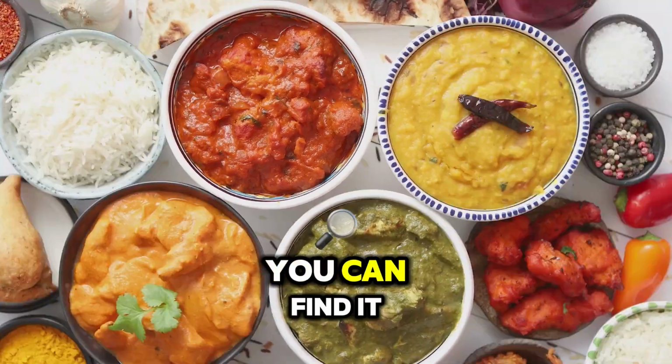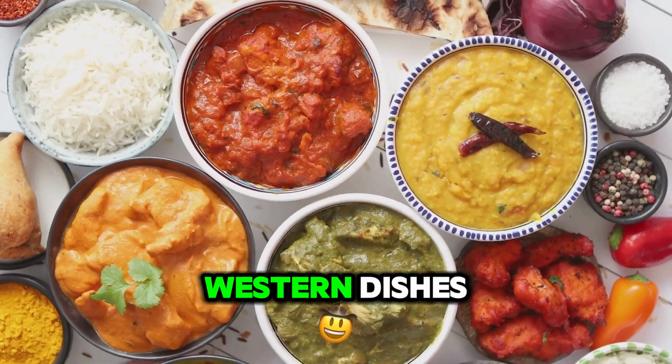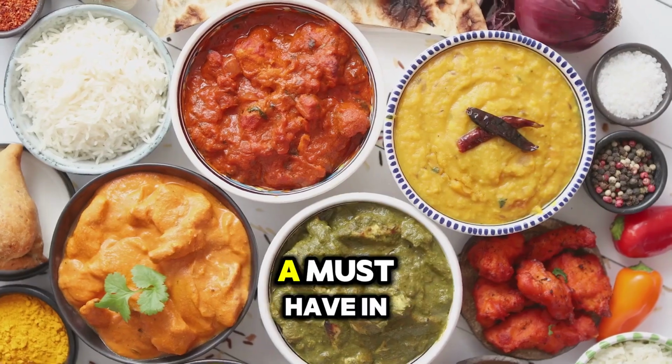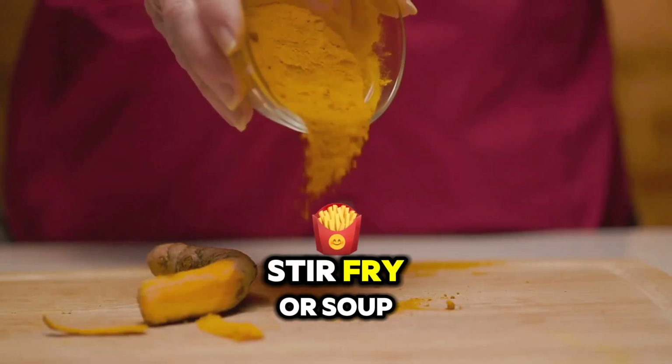You can find it in everything from Indian curries to Middle Eastern stews and even in some Western dishes. Its versatility makes it a must-have in any kitchen. Add a teaspoon or two to your next curry, stir-fry, or soup.